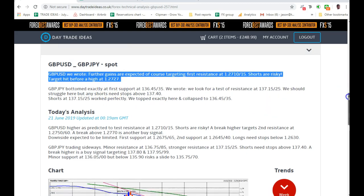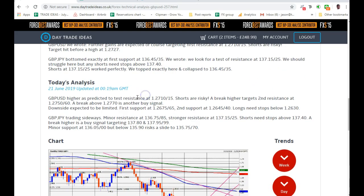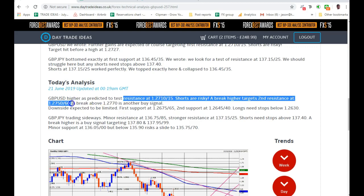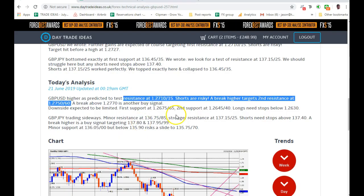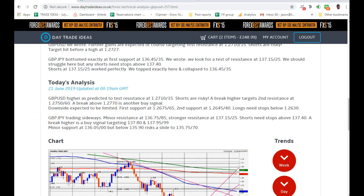On Friday we were testing resistance at 127.10.15. I'd said shorts were risky. Break higher, target second resistance at 127.50.60, and I do believe that that was the high. Just 2 pips away from there actually. So that's our first resistance on Monday, 127.50.60.